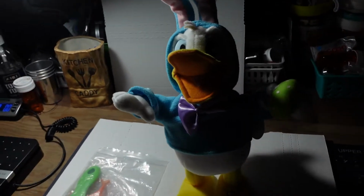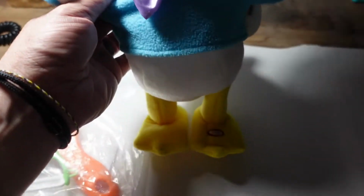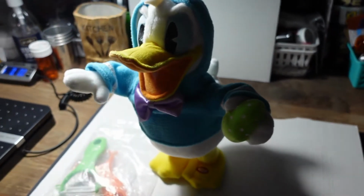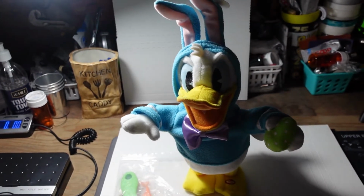Next up is this. It's like don't pull my ears, Donald Duck. This is going overseas, $14.99 plus shipping. Don't remember where we got this from. Probably a yard sale somewhere. It might have been one of the kids that bought this, so I'll have to double check with them. So yeah, good sale there right before Easter.